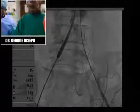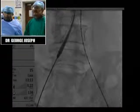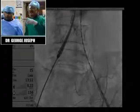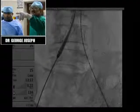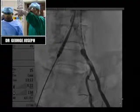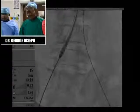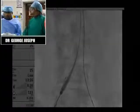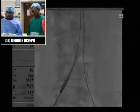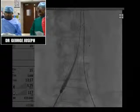We should have been counting from the top. Okay, so we'll count backwards. 0, 1, 2, 3. 3 is where it touches the graft. Okay, now move up the table. 4, 5, 6, 7, 8. It's about 8 centimeters totally. So we'll use your 80.